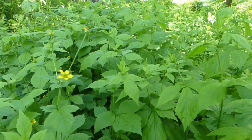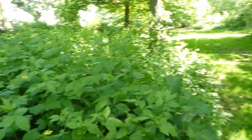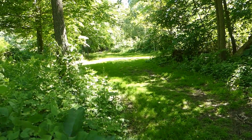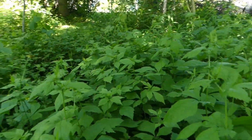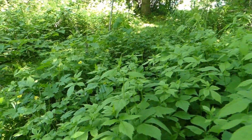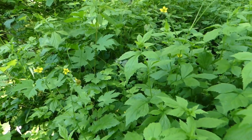It grows in meadows, open woods, pastures, open waste areas, roadsides. I'm along a little pathway here in a local park in the town I live in. But rarely do you ever find these in cultivated areas. You'll find these throughout Canada, the United States, Europe, and a lot of Asian countries as well.